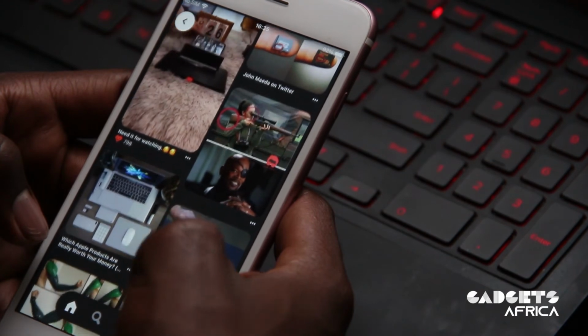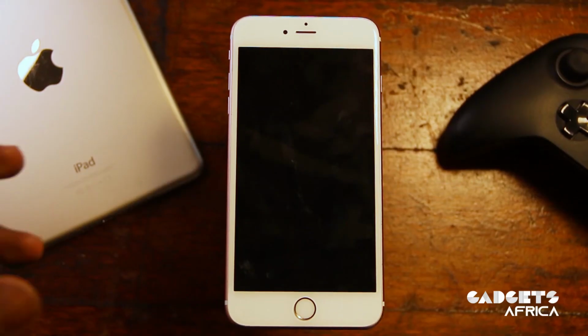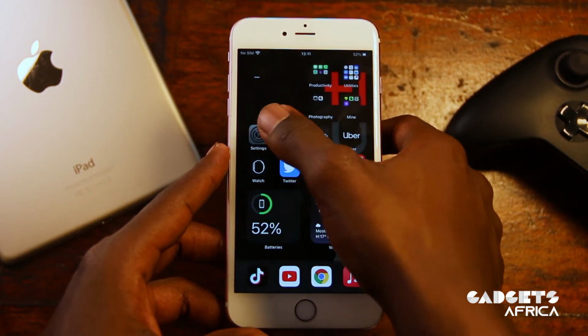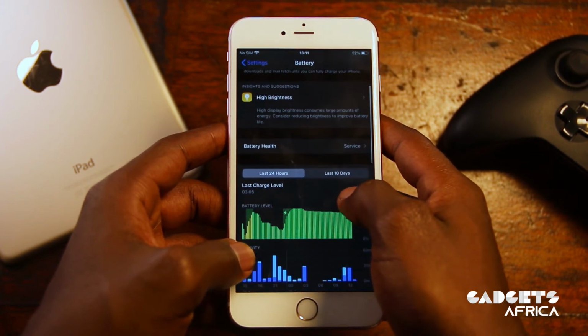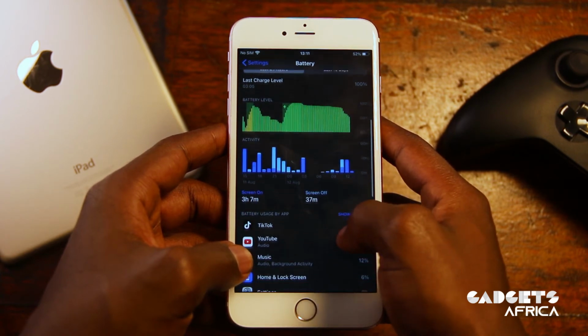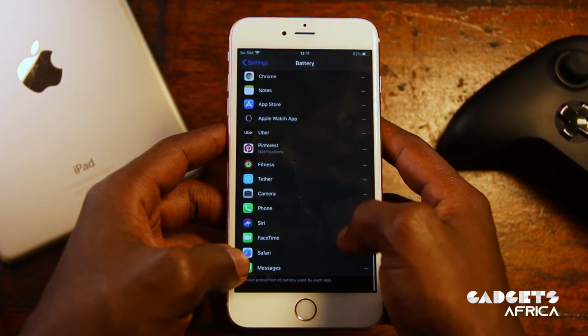And now onto what I don't like about this phone, and that's the battery life. This phone is not technically at fault because it's really old. It's about 5 years because it was bought the year that it was announced, and it's been working ever since then. And it takes a huge toll on the battery life whenever I use it.